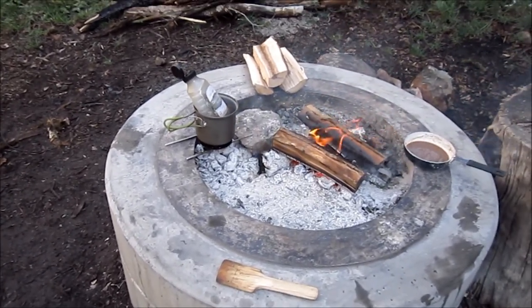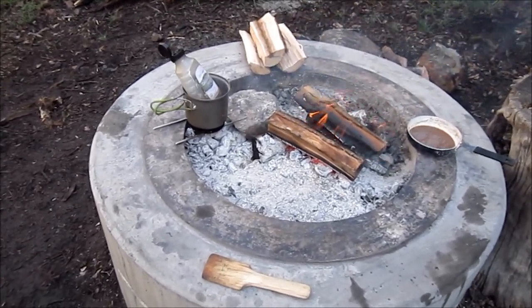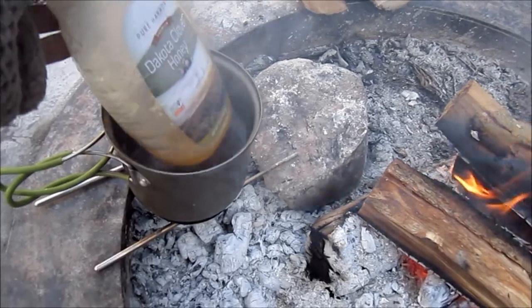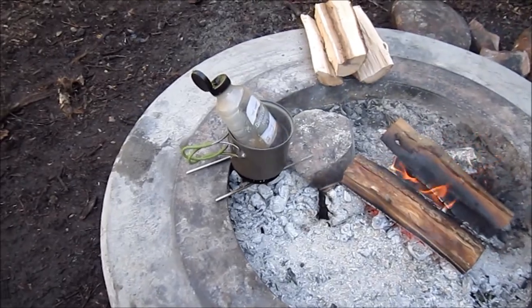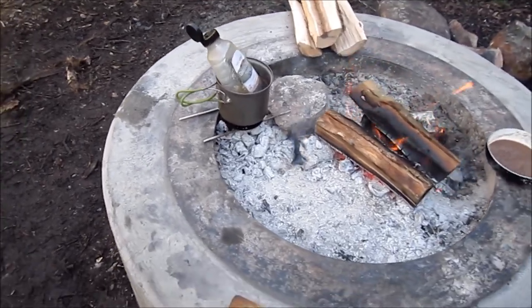Well, I'm gonna do you some scones here. I'm the one eating. I brought some honey with me, some Dakota honey from North Dakota. During the night it got a little too cold and it's hard as a brick, so I put it in some water here and I'm just warming it up so it'll actually come out.